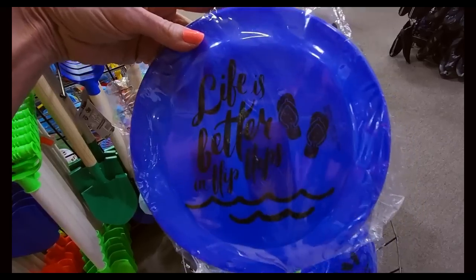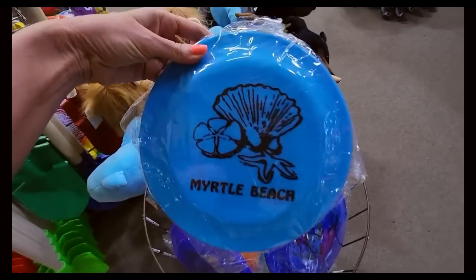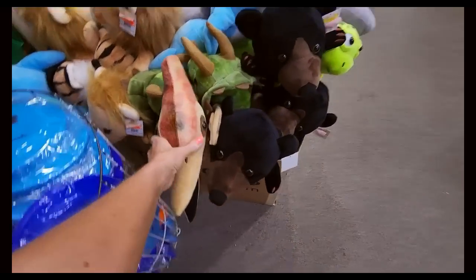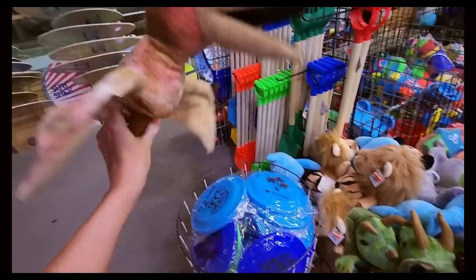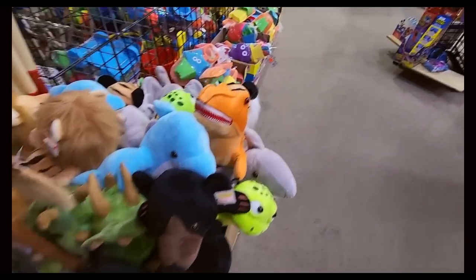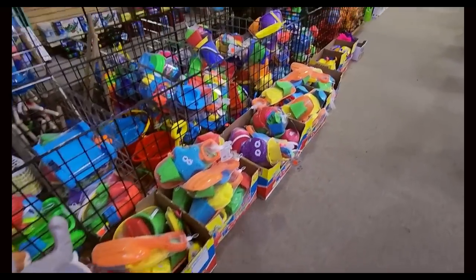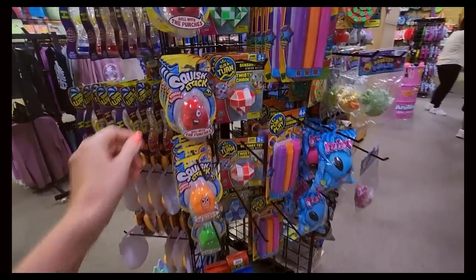Frisbees. You can get Life is Better in flip-flops on a frisbee, or a Myrtle Beach frisbee. And here we have little animals on sticks. These are cute. Instead of a horse's head, you can get a pterodactyl. That's very cute. I like that. A little T-Rex. Oh, so many beach toys. All the plastic beach toys.